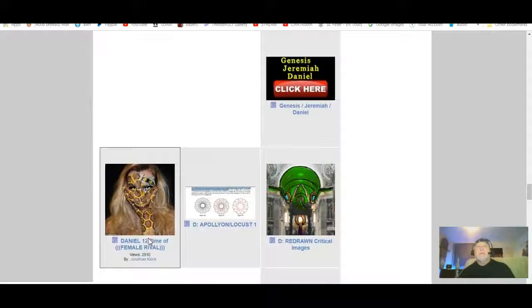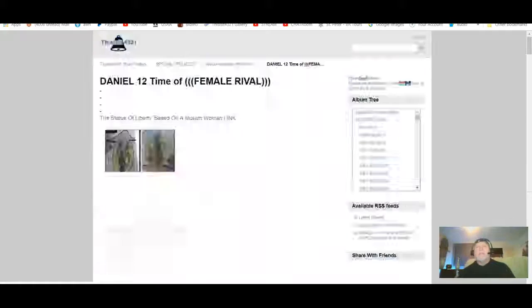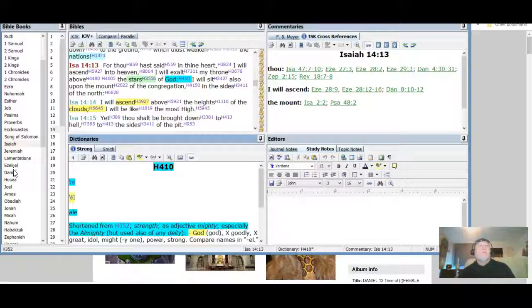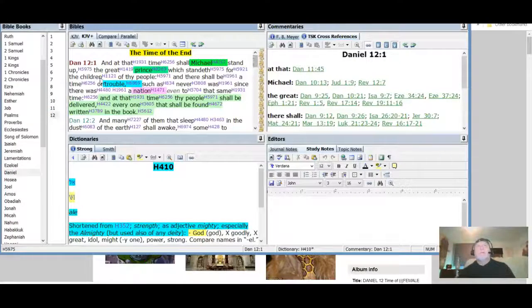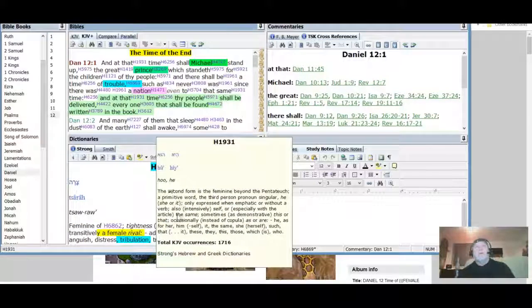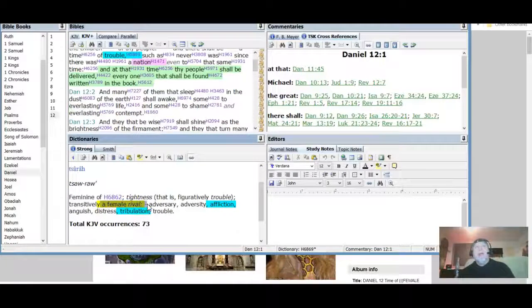Daniel, right there. Daniel 12. Time of the female rival, right here. Now, remember we were just looking at the Bible. Let me show you Daniel 12 real quick. Okay, and at that time shall Michael stand up, the great prince which standeth for the children of thy people. There shall be a time of trouble. You see right here, look at the word trouble. What does it say? A female rival. Affliction. Tribulation. Because the time of the female rival, the time of the tribulation, is the time of the female rival.